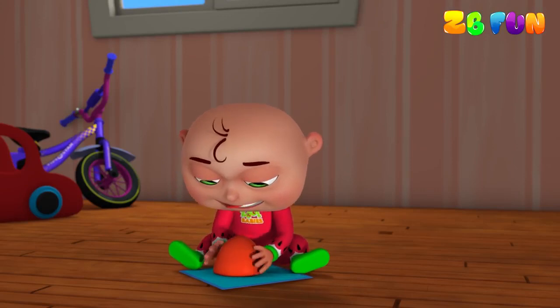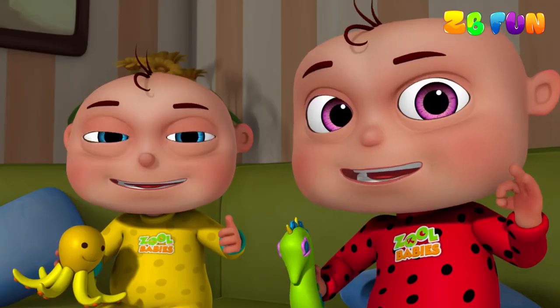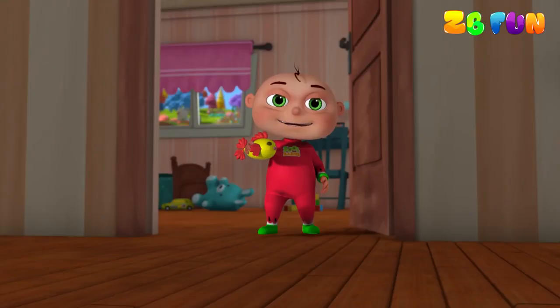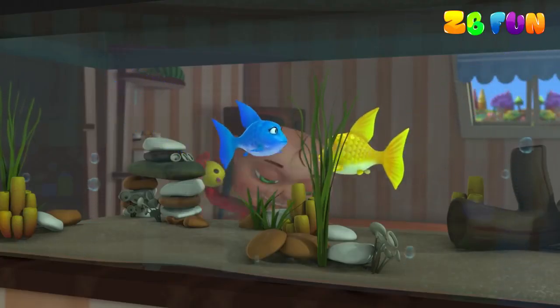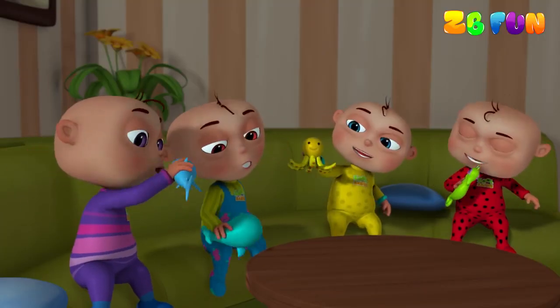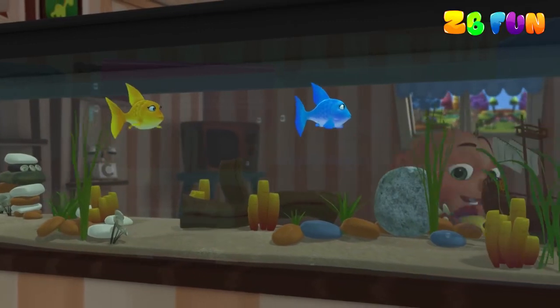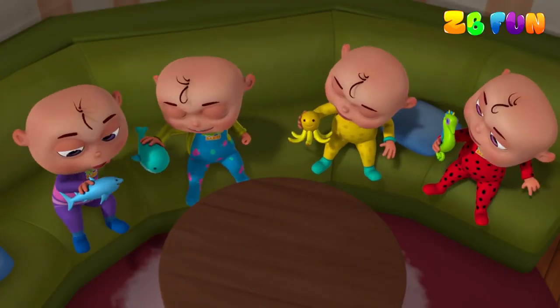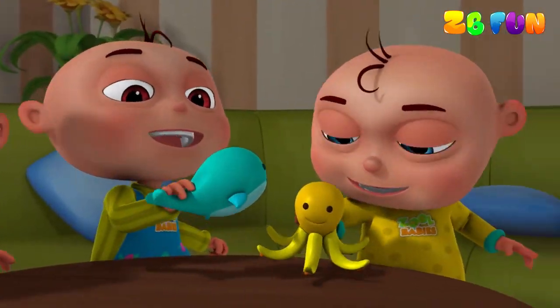Guess what Tot is making? I made a goldfish! So real! I love my goldfish! Looks like the five zoo babies are having a great time with their aquatic animals.